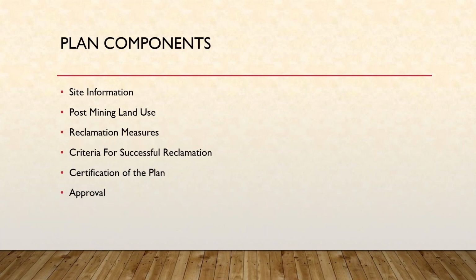So moving along into the plan components. Our second webinar is going to go into some pretty big detail on many of these plan components, including the site information and the reclamation measures and criteria for successful reclamation. But I'm going to step through this component section from a broader standpoint of view, just so that you can have a clear idea of where things are fitting and why they're needed.